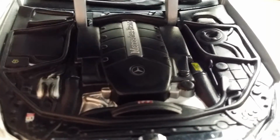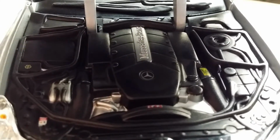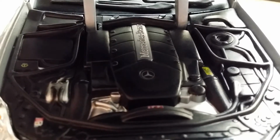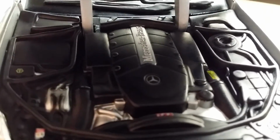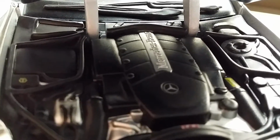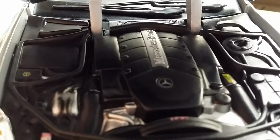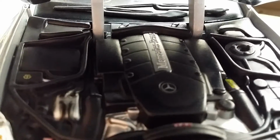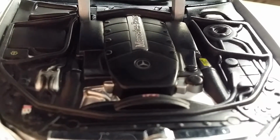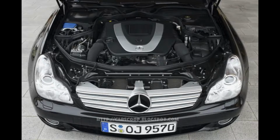When you look at this engine, you will realize this is a CLS 500 and not a CLS 350 because it has a V8 rather than a V6. And the way you can tell that this is a V8 is because of these four, I guess these are spark plugs, I'm not sure. But on either side of the engine, of the two engine blocks, you'll see that there are 4 sections rather than 3. In fact, the V6 looks completely different to this. I'll show you a picture just about now.